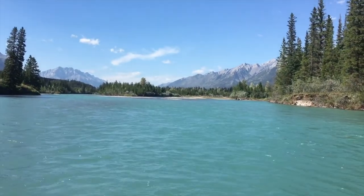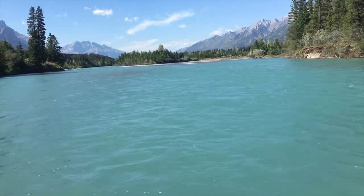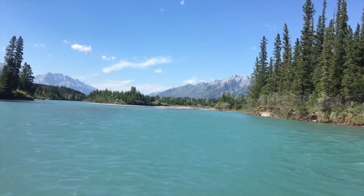First, the water was really cold. It was about 5 degrees Celsius. I touched it with my feet. I feel like it's freezing. And we can see the water is quite blue. So why are those waters so blue?